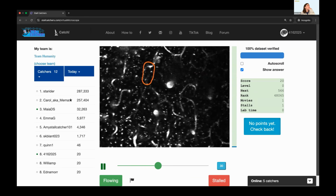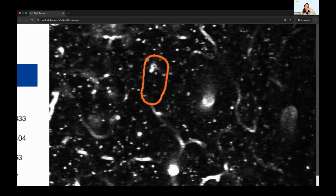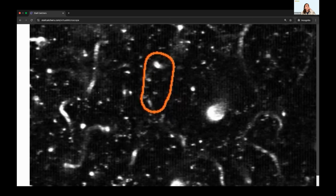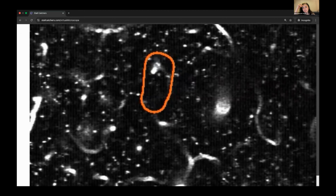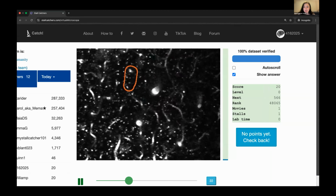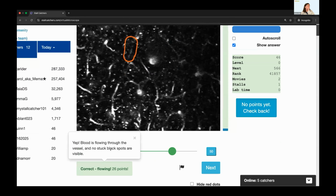This one, let's see if it's another example of stalled. Ooh, this one always trips me up, actually. What do you think it is? I think it's flowing. It didn't look black to me, it looked very light grey. All right, let's see. Flowing. Correct. Flowing, no stuck black spots.